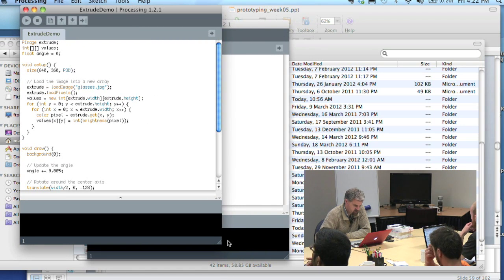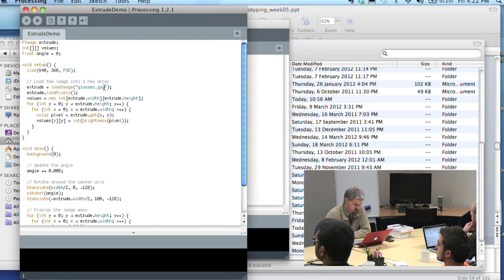Okay, so what the extrude demo does is it first of all loads the image up, the glasses image, and then it creates a pixel. It gets the value for each of the pixels, and it sets it to a color value, and then it finds the absolute brightness of the color and sets that to another value on here.